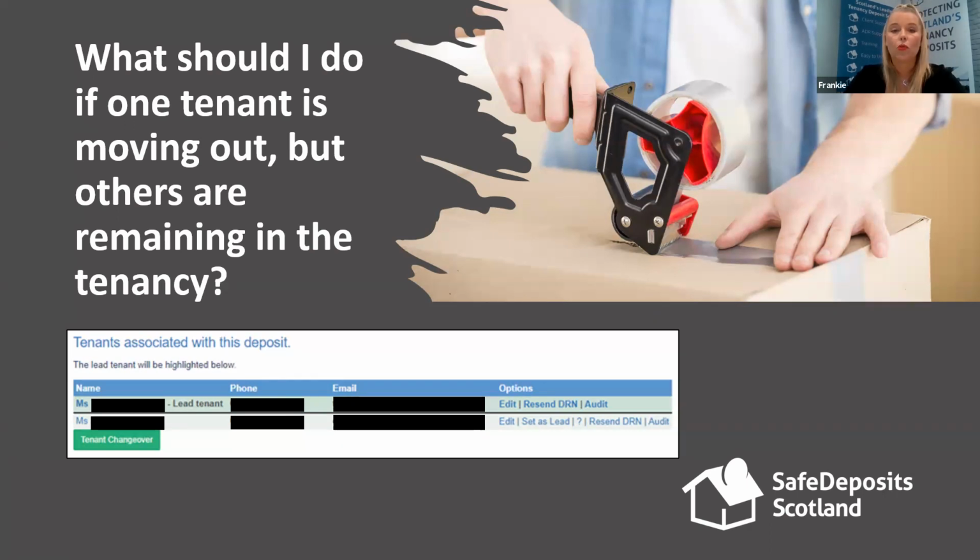Once they do that, you then complete the third step, which is logging into your account and confirming the changeover, and the system will then ask you, do you want to add a new tenant? So if it's just the remaining tenants in the property themselves, you can continue with that. Or if you've got someone moving in to take that tenant space, you can then add their details and top up the deposit and make a card payment.